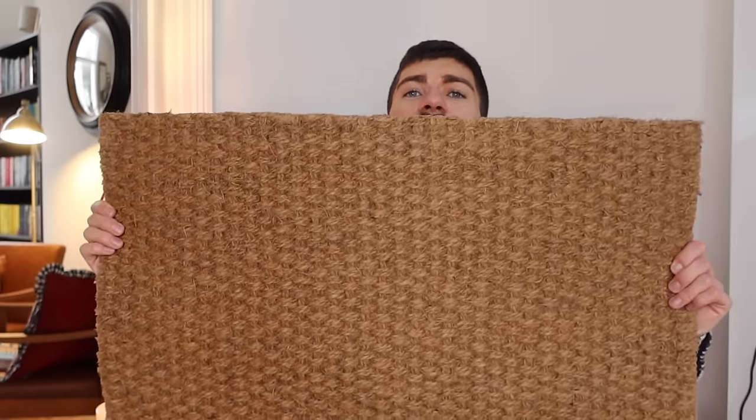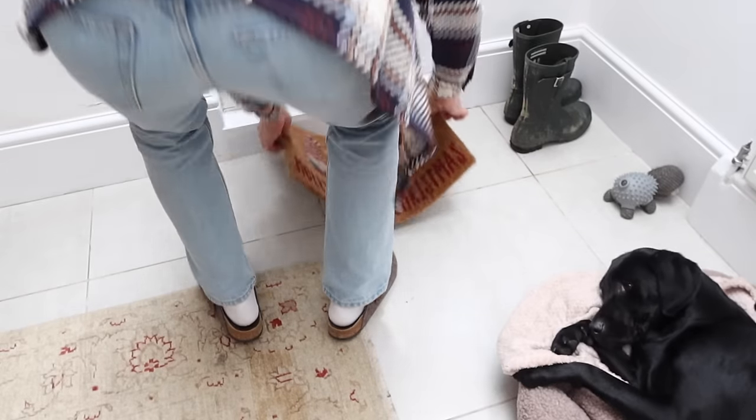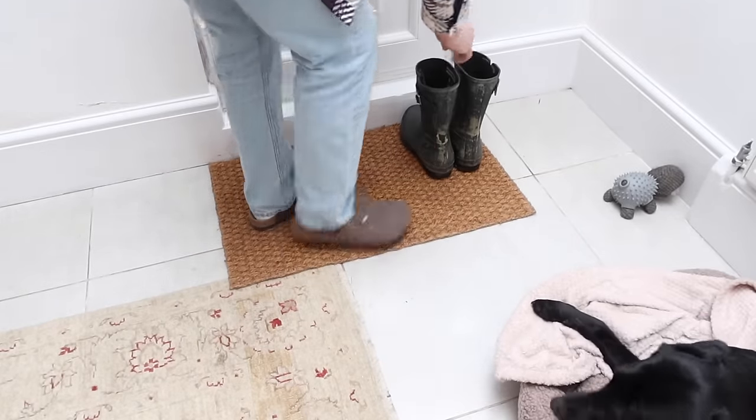So first up is this giant welcome mat. This is the Sindal welcome mat. This was £4. The reason I bought this is because I left the old one at the flat. When we left, I was pretty sure I checked everything, and I actually left the welcome mat at the front door. So that was a gift that we left to the new tenants. But this is a really big welcome mat. It's 50 by 80 centimeters.